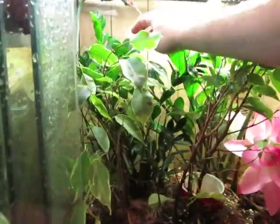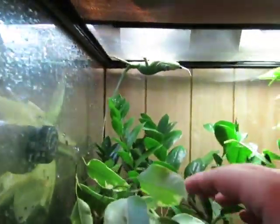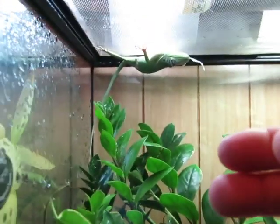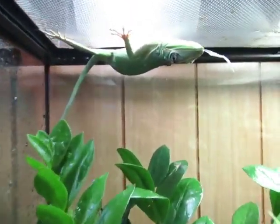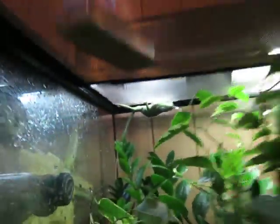Usually they spaz out. Let's see if I can get. Oh, you can kind of see. Oh, this guy wants to bite me. Oh, sorry, I did not mean to say that. He's a little grumpy. I'm not going to let him nip me though. I don't feel like getting bit and bleeding right now. Let's finish this video up.